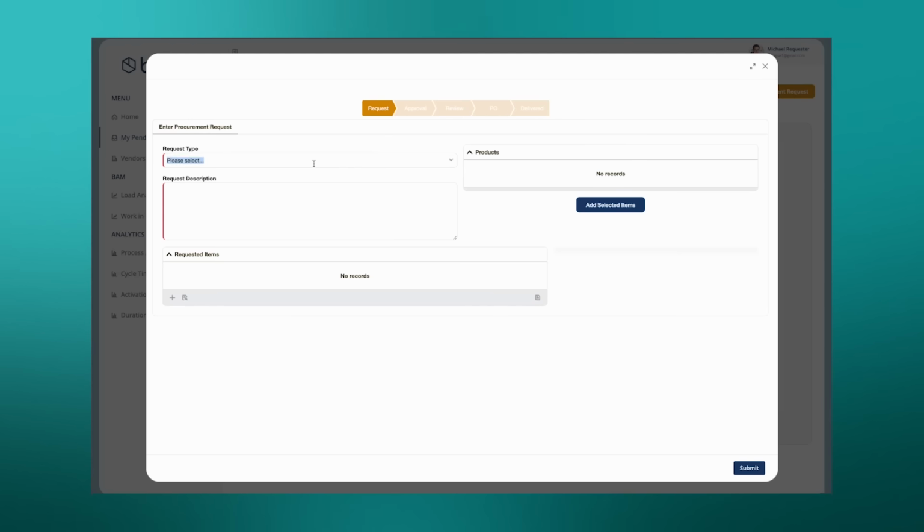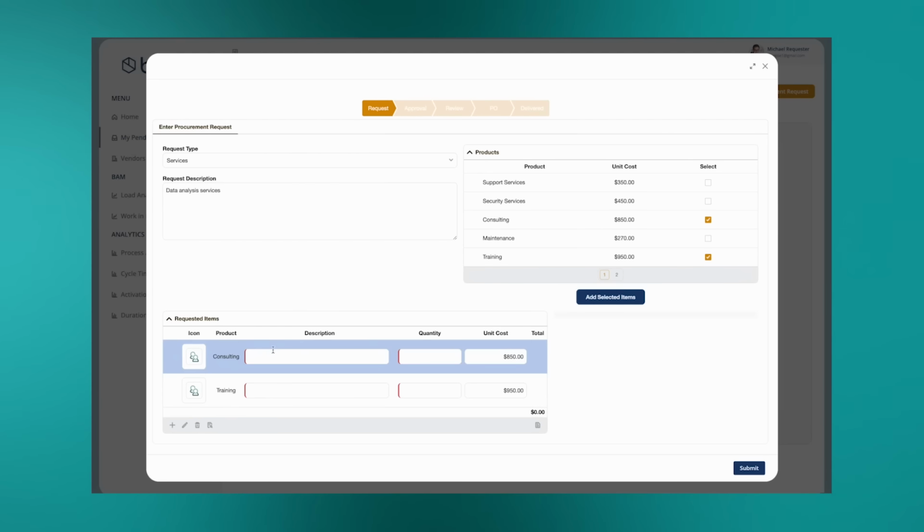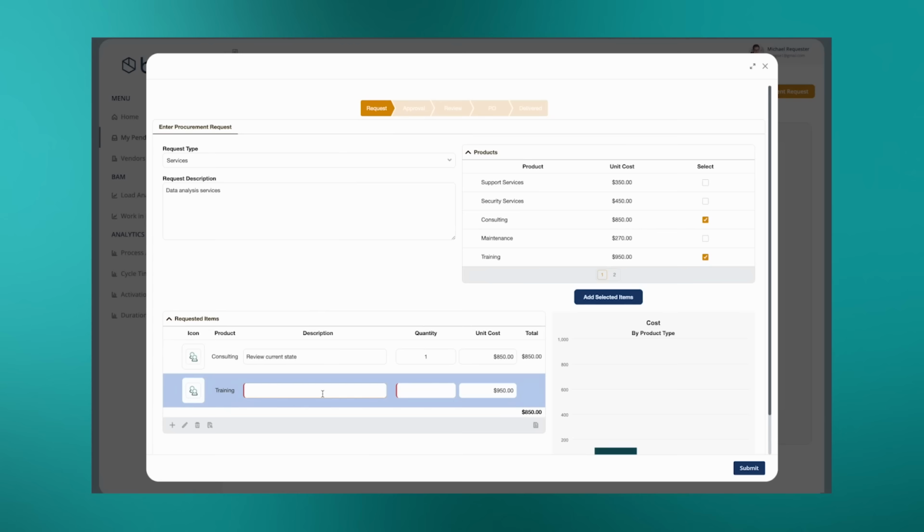In this case, we're requesting training and consulting services related to data analysis. We'll start by adding 2 items to the request. Consulting, specifically, a service to review our current state. We'll request 1 unit of this service. Training, this is training for the entire team. We need 1 place for each one of our 3 members.